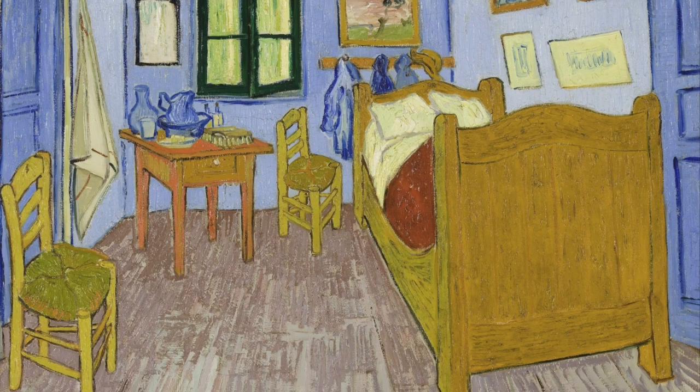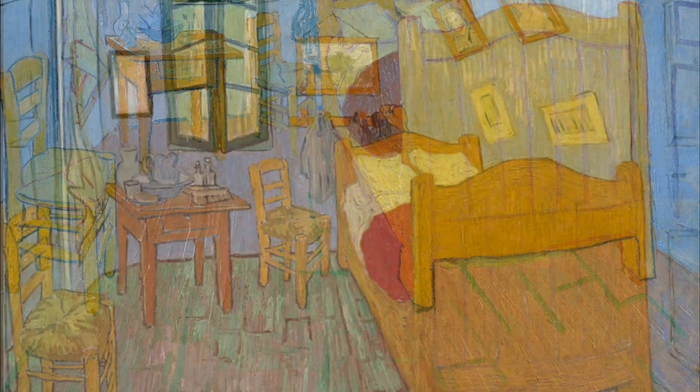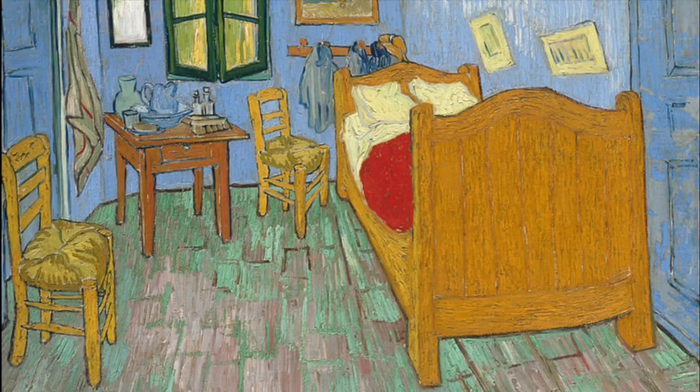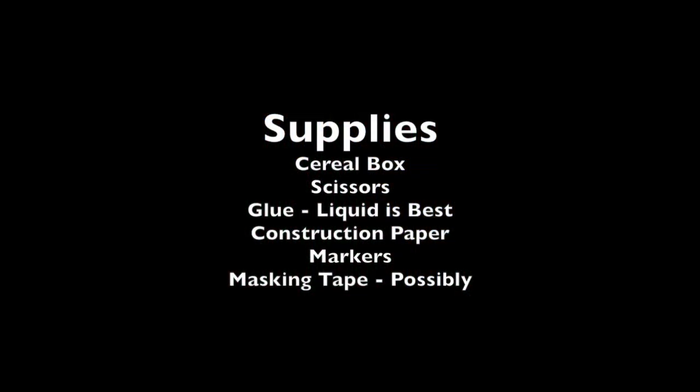So we're going to be using Van Gogh's bedroom paintings as an inspiration for our project today. Bonus points if you make 3 different versions of it. You can get this project done with just a few supplies that you probably have around your house, including a cereal box, scissors, construction paper, markers. Liquid glue is best for this project.